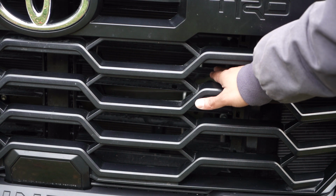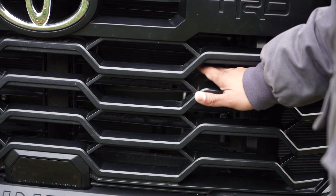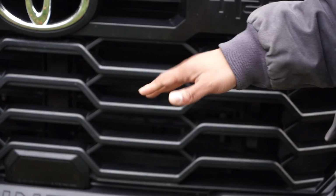Now, there's no option in the instrument cluster to make it go on and off other than it doing it by itself. If there is a trick, leave it in the comment section. I would like to know.